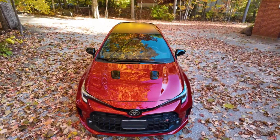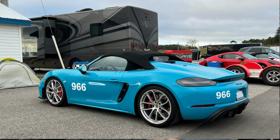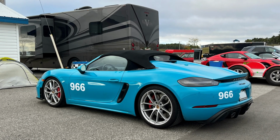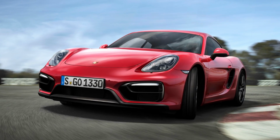Now, did I upgrade my GR Corolla Circuit Edition for track day use? Nope, because I don't track mine. It's my daily driver, and for daily use, none of those overheating or limp home situations occur. Personally, I like to leave my cars as stock as possible, and for track day use, I prefer my Porsche 718 Spyder because it's extremely track capable right out of the box. But for what you would need to spend on your GR Corolla plus the cash to make it track compatible, you can get a pretty sweet, slightly used, maybe 2012 to 2016 Porsche Cayman S, or better yet, GTS. That would be a better solution, again, right out of the box.